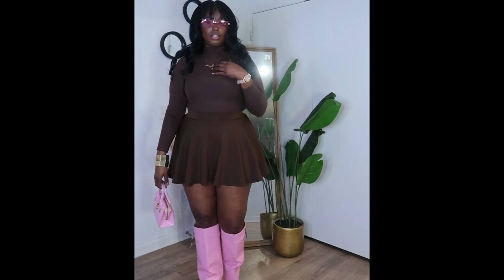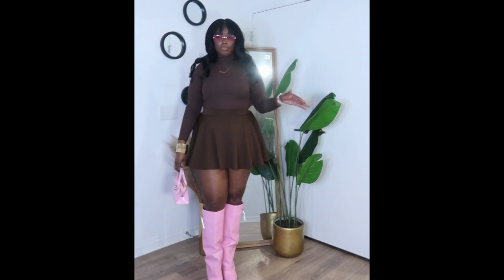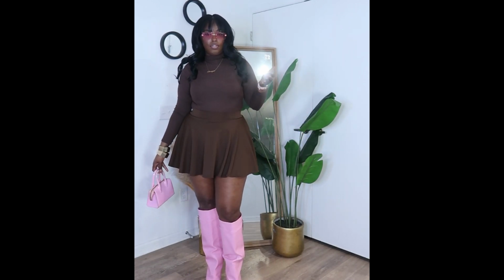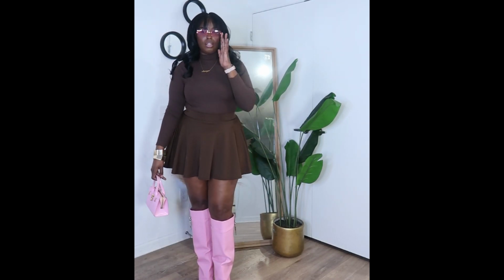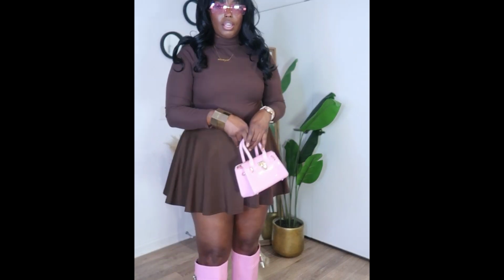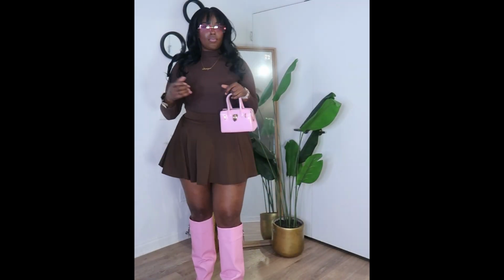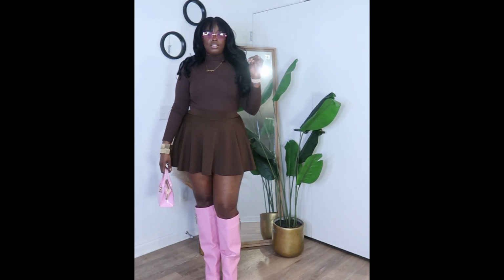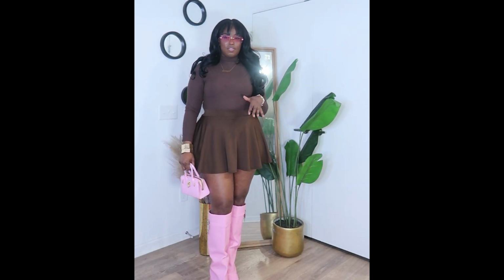Alright guys, so this is the other outfit. This is outfit number 7. I really remixed it. I took this same brown outfit that I made with the brown top and the brown skater skirt, and then I just added the pink boots and the pink accessories, and I added the watch again, and then some bangles. I probably should add some gold earrings, but I love this chocolate and vanilla look. I mean, sorry, chocolate and strawberry look. It is so cute. It's definitely giving fall.